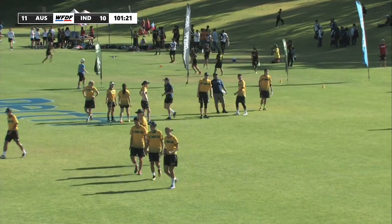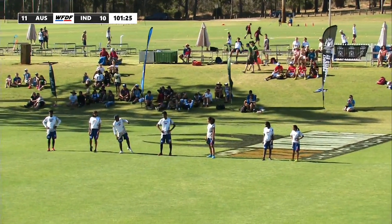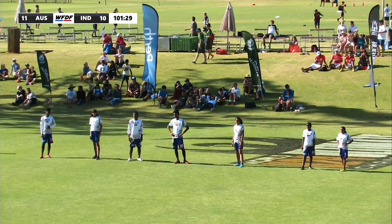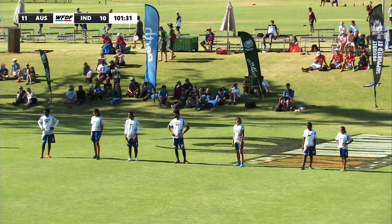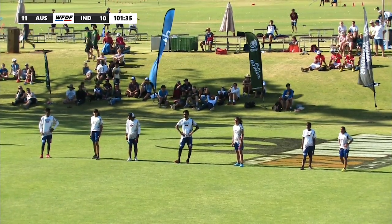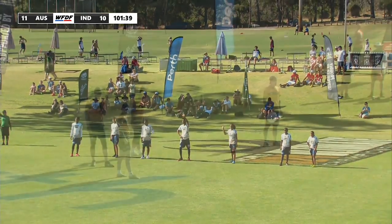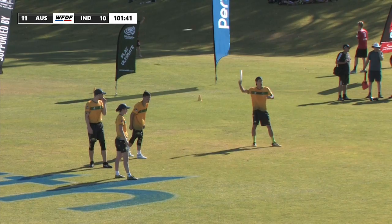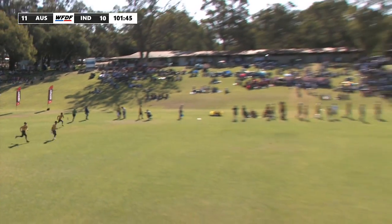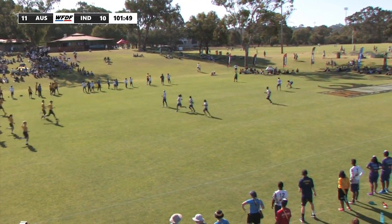The disc will be with India. See if they've got that patience and those solid throws and catches that they've been displaying fairly consistently throughout this game to make this an even score. See if the Australians can convert on this downwind defensive point here. Given their captain Mark Wee, world's representative, with that of a ripper. That's come down. That's exactly what they're looking for.